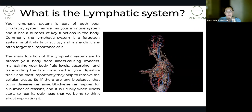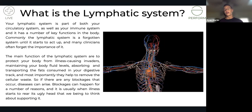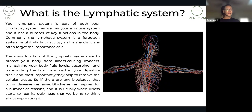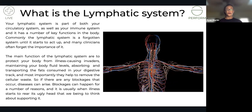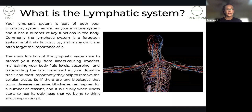Commonly, the lymphatic system is a forgotten system until it starts to act up, and many clinicians often forget the importance of it, and or they haven't been properly trained on it. The main function of the lymphatic system is to protect the body from illness-causing invaders, maintaining your body fluids, absorbing and transporting the fats consumed in our digestive tract. And the most important thing is it helps to remove our cellular waste.